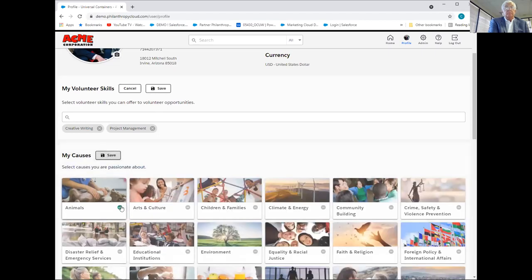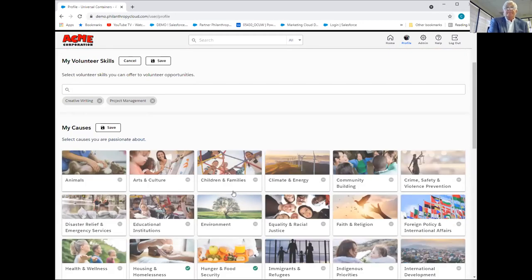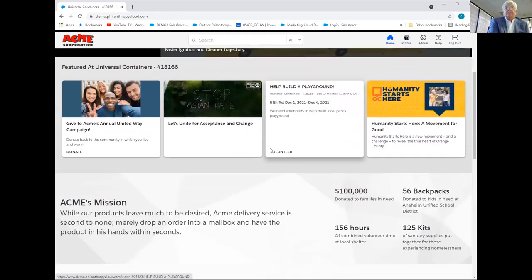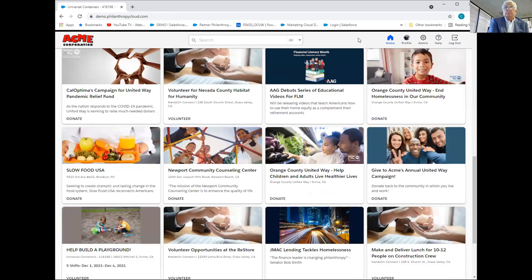Right now we have it as animals. Let's deselect that. Let's select housing and homelessness, hunger and food security, and poverty and economic mobility, and then hit save. Then we will go back to the home screen, scroll down to the bottom, and we'll see all that content is now changing. It's picking up that I'm Orange County based, so it's feeding content that's specific to children and families, housing and homelessness. It's pulling all that information into this below-the-fold section here.